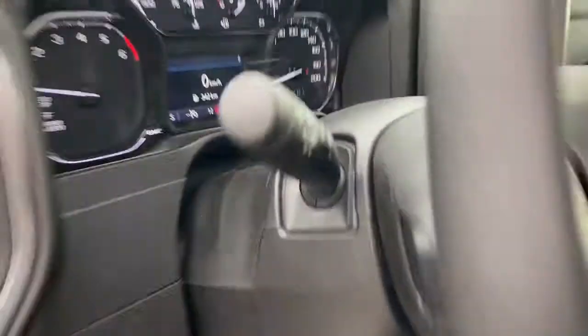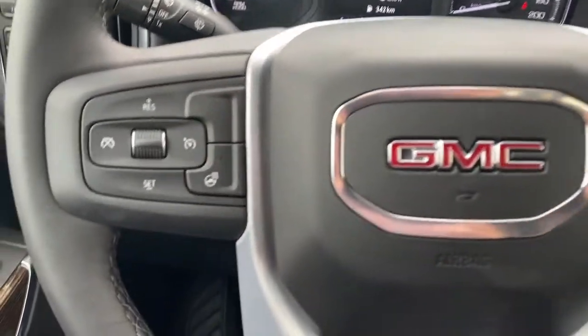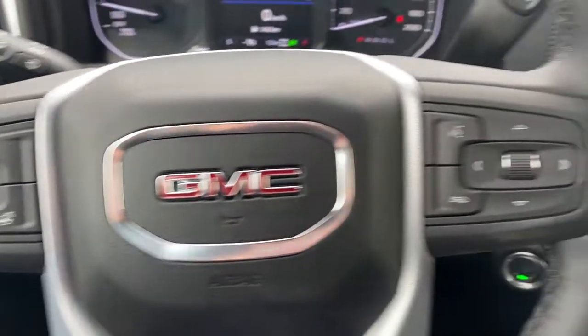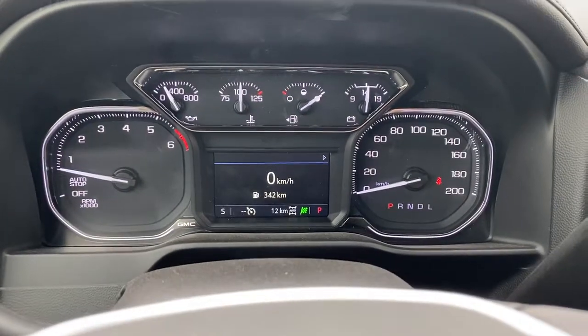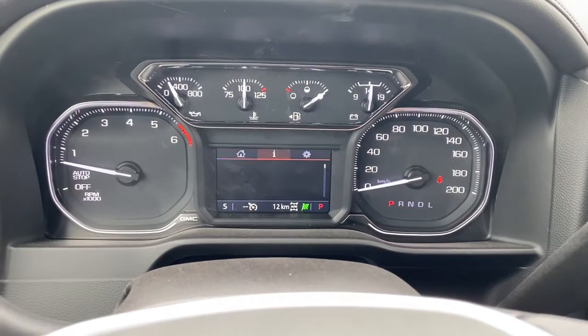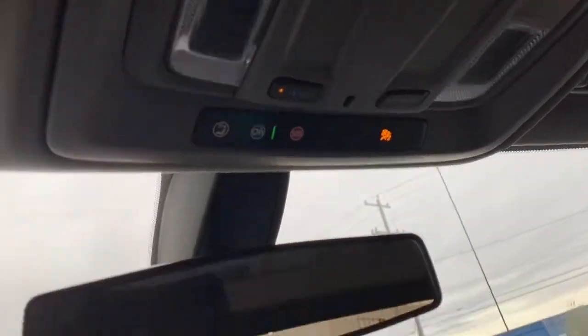Next, I'll climb in and we'll take a look at the steering wheel. The left side has our cruise control buttons and heated steering wheel button. And on the right side, we have our audio controls and voice commands. This is our driver information center. We're able to scroll through that dash using the arrow buttons on the steering wheel. Up above, we have OnStar.